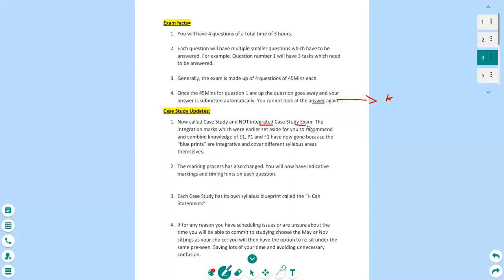So when you write about pricing, how do you recommend, let's say, an IAS? How do you recommend team management? How do you recommend digital management? Anything. If you were to link, let's say the question is about E1, but if you were to link P1 and F1 in your answer, some way, somehow, they gave you integration marks. But that is no longer existent. So in your answer, you don't compulsorily have to take E1, P1, F1 knowledge and combine it some way, somehow in your answer. If you were to do it, fine, but you won't be given extra marks for it.